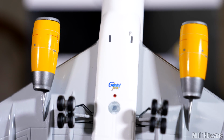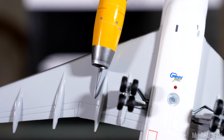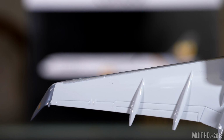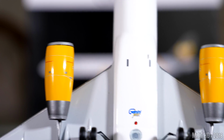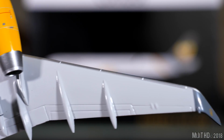There's the antenna. Underneath those engines, they're very detailed. Also the Gemini Jets logo, anti-collision light, and the hole for the stand. Some main gears underneath the wing, flaps, slats, ailerons. And again the same on this side.